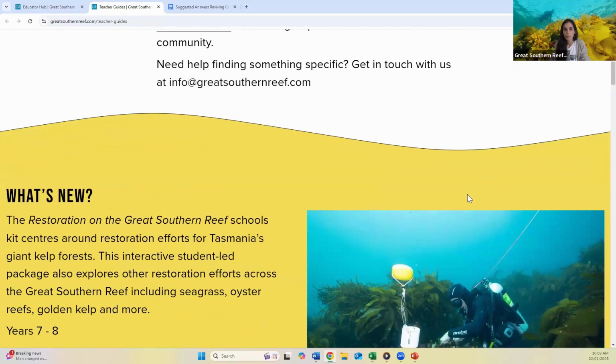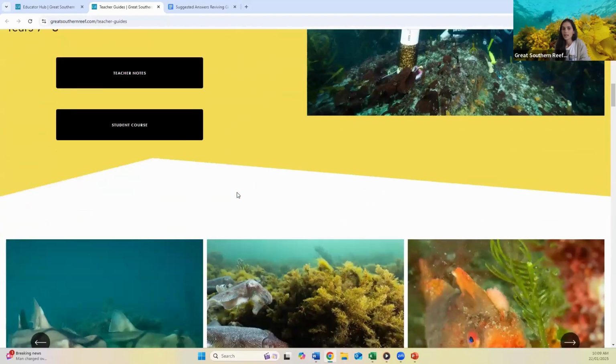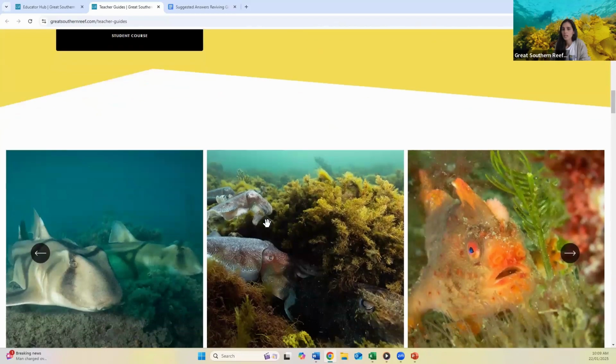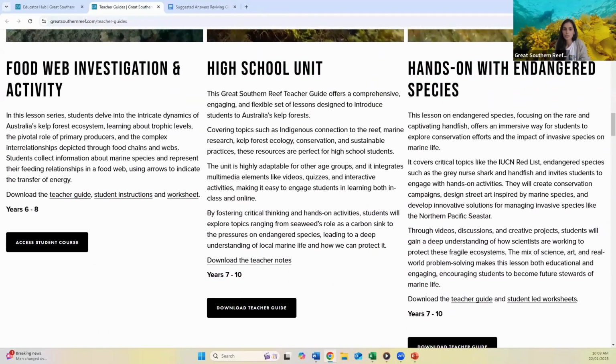So here at the top, our newer resources are featured. As you can see, this is our new school kit that we will explore today. And as you continue scrolling, you will see all the resources and lessons that we have available as well. And we will take a closer look at them later in the workshop.